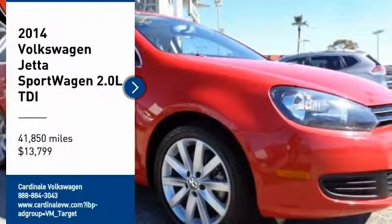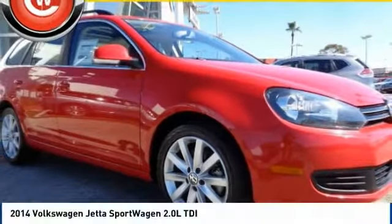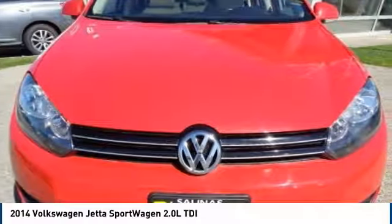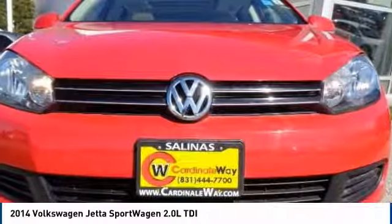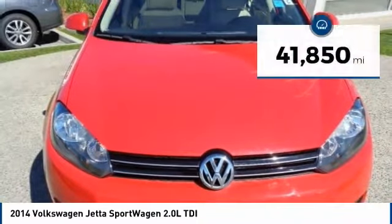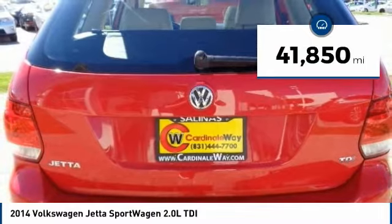Stop by and take a look at the 2014 Jetta. The Jetta is a premium car that is family-friendly with a great price, agile and confident handling. Volkswagen Jetta, and is priced below $15,000. This vehicle has less than 45,000 miles.